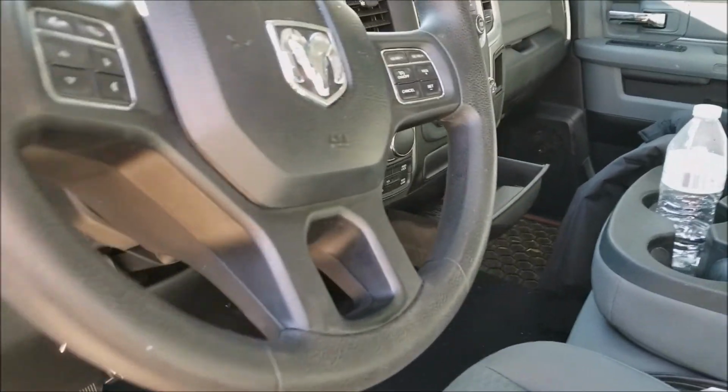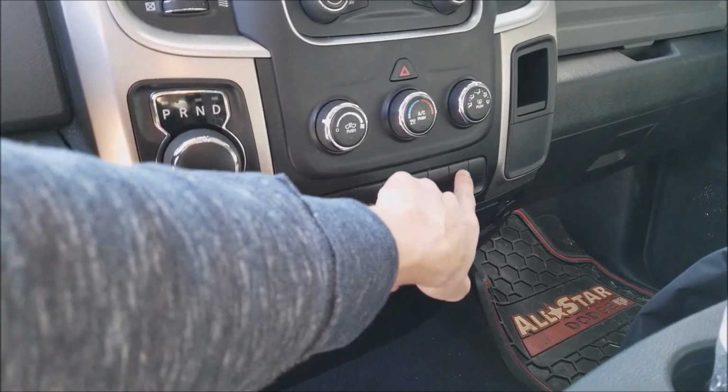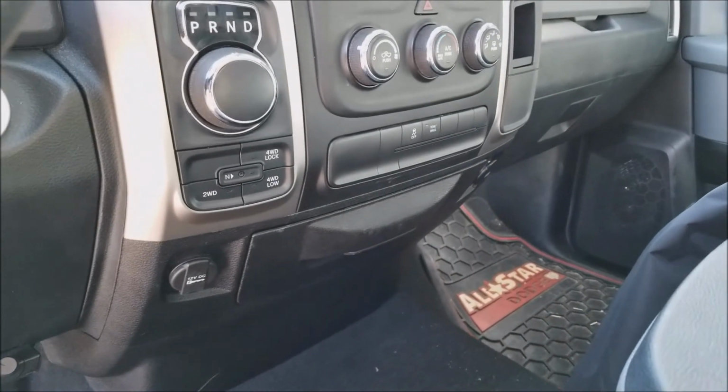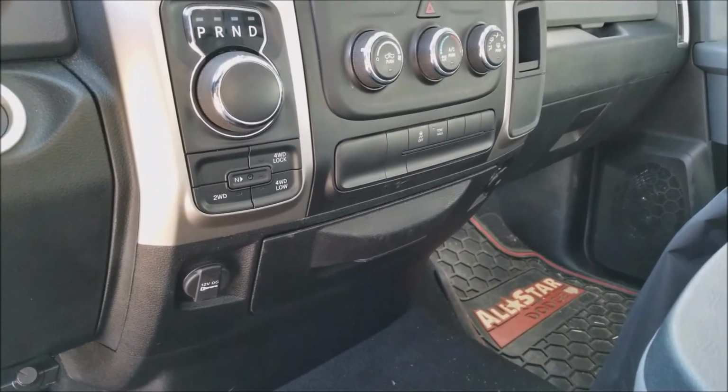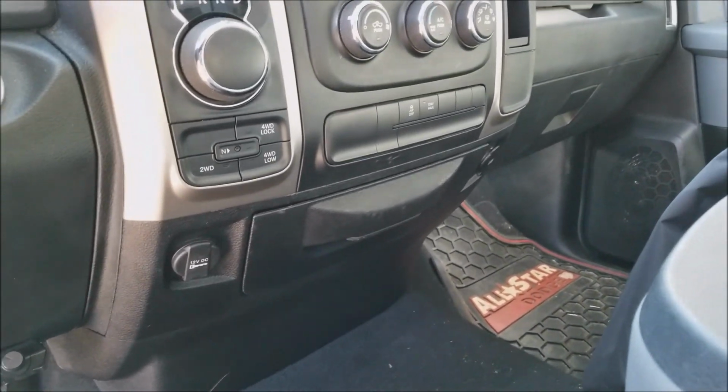The 2500s, I know, come with accessory switches you can put in right here. You cannot put those in the half ton. I've done a lot of research and talked to a lot of people at dealers. You can't put those in the half ton, which kind of sucks. So I haven't put those in.